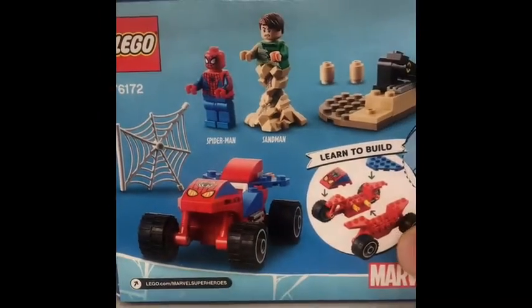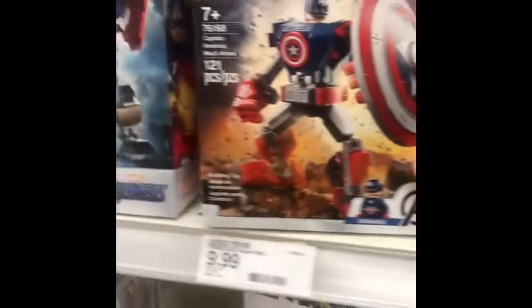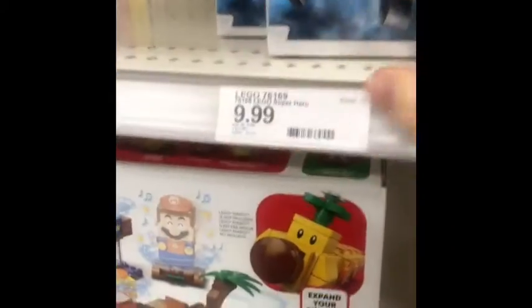But here's some new Lego. This is cool. Cap Mac. Thor Mac. Those are cool. I'm trying to stay away from Lego, because a lot of Lego just freaks me out.